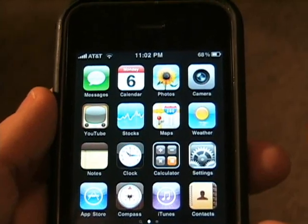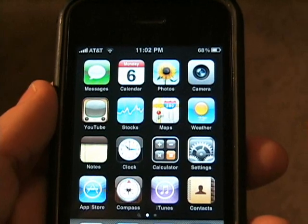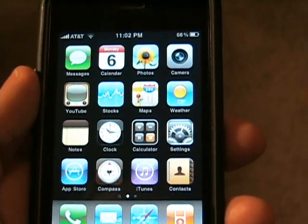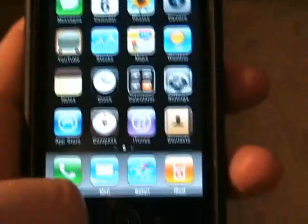One of the cool new features of the iPhone 3GS is the voice control feature. To use it, you just hold down the home button for about a second. So what I'm going to do is activate the voice control and then make a phone call using it.